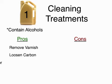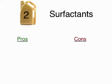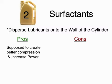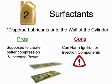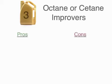These solvents also absorb small amounts of water from the fuel system. Unfortunately, they may also change the fuel specifications, which could change engine performance. Surfactants increase compression by dispersing lubricants onto the walls of the cylinder. In theory, this creates better compression, which should increase power output. But in practice, these same lubricants are suspended onto delicate ignition and injection components and often lead to fouling. Surfactants, like cleaning treatments, are also highly expensive.